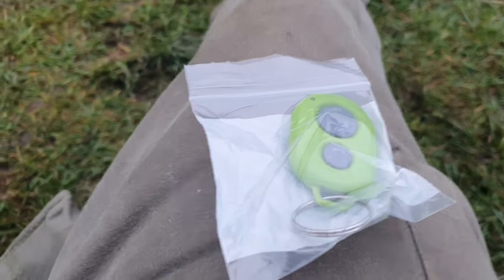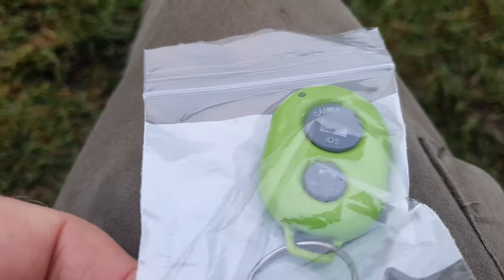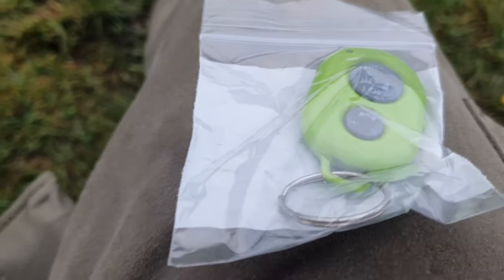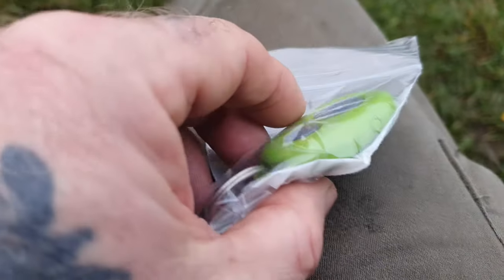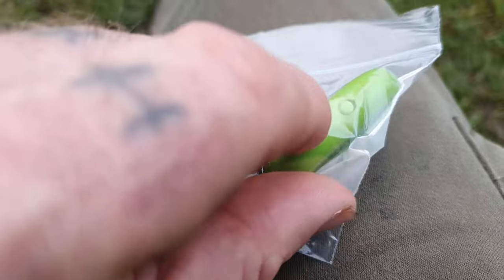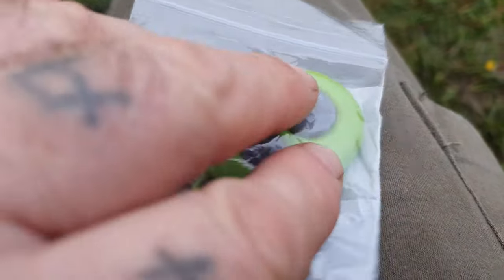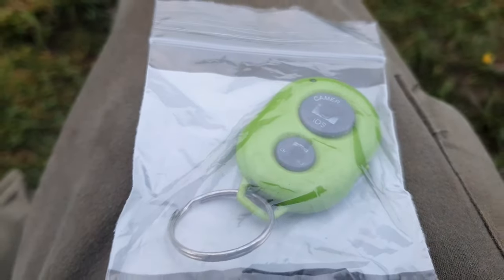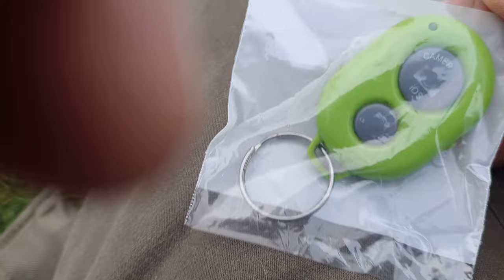So, providing we catch something today, I'm going to show you how I do my self takes, okay? I've got one of these little devices. It's a Bluetooth device, right? You turn it on the side there, and you pair it up with your mobile phone. What I do, I put it in one of these little plastic bags because you don't want it to get wet and slimy.